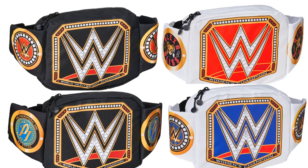Next up, we've got waist packs. Which sounds very weird. I don't mean waste as in things you throw away. I mean waist as in your waist around the middle of your body. These, I think, are better known as fanny packs in America and bum bags here in the UK. But WWE have probably gone with the better name of waist packs.